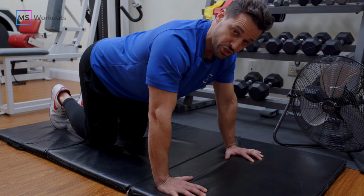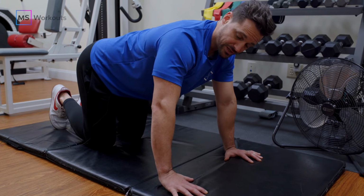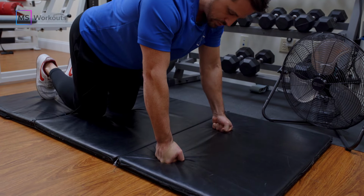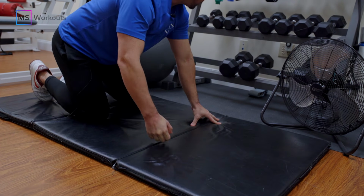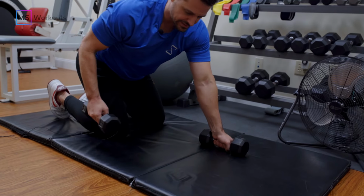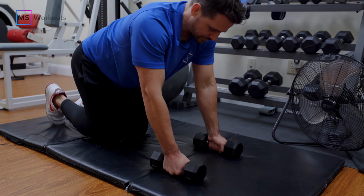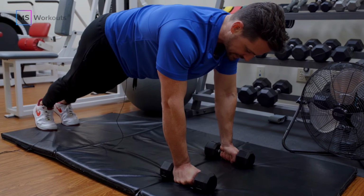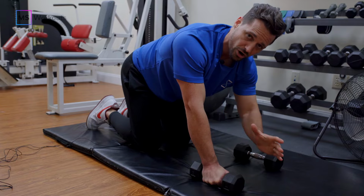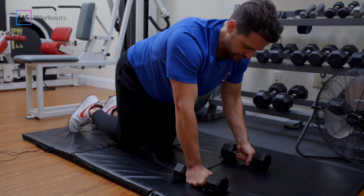If you cannot get onto your wrists like this because it bothers your wrists, you can either go onto your fists, okay? This is going to get a little bit more stability in your wrist. You could also grab dumbbells if you have them in the house, or you can get a set, which is going to allow you to take even less stress to the wrist, okay? The most important thing is that you're not feeling discomfort in your wrist. If you are, nix it, do one of the alternate versions, okay?